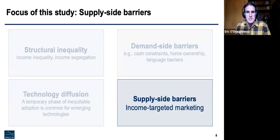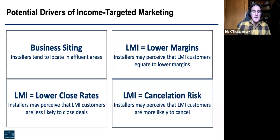So we were curious about this hypothesis that maybe there could be income targeted marketing. That is, perhaps installers are focusing on certain customer segments based on income levels. Why might we think this? Well, one thing is that income targeted marketing is quite common in other industries. A reason for this is that businesses often tend to site in affluent areas, both because of access to customers, as well as access to specific types of employees.